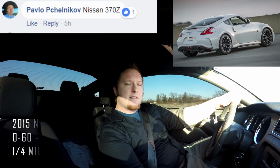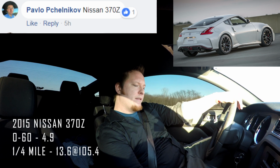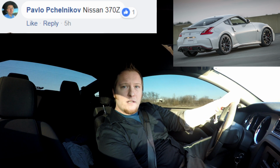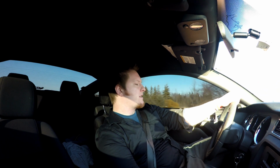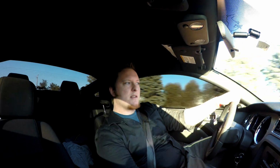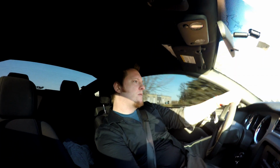Next car somebody commented was a 370Z. The 2015 puts out about 350 horsepower. Its 0 to 60 is 4.9 and its quarter mile trap is 105.4. This will actually beat a stock V6 Mustang, but I feel like the Mustangs hook a little better on the street and on the strip, launching a little better, unless you really know your Z. Is that what they say in the Nissan world? Overall, the Mustang drivers seem to be more consistent with their quarter mile times. Not saying Z guys can't drive, but I think the car takes a little more learning and finesse to get these times than a Mustang would out of the box. So would this one beat a V6 Mustang? Same driver, I would have to say yes, it would.